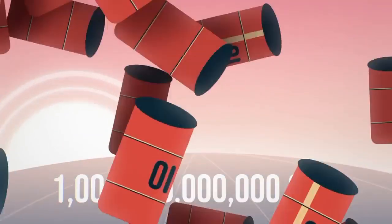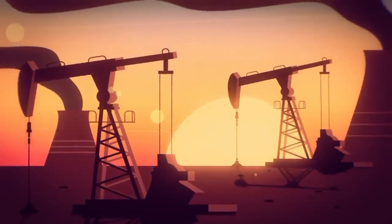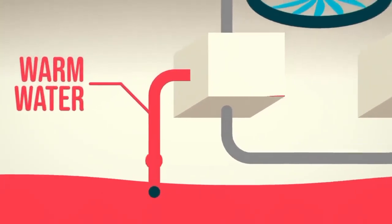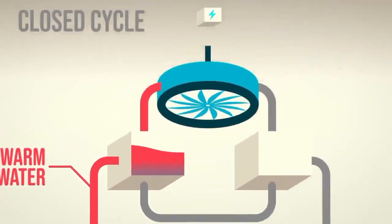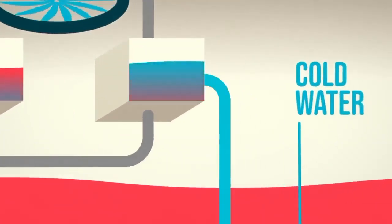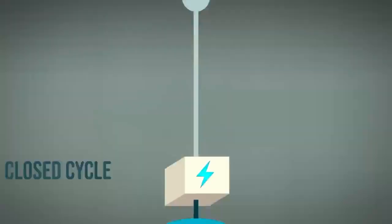This plant works on the principle of a closed Rankine cycle. Warm water is used to evaporate a working fluid like ammonia or a hydrocarbon refrigerant. The evaporated fluid expands in a low pressure turbine, which is coupled with a turbo alternator, to produce electricity.